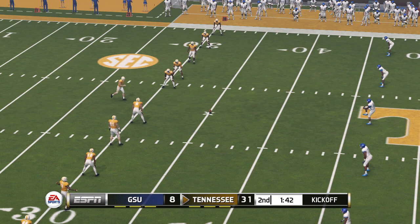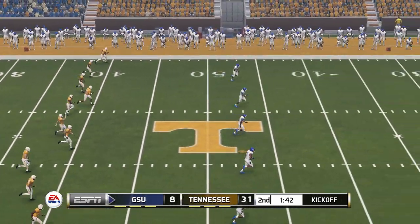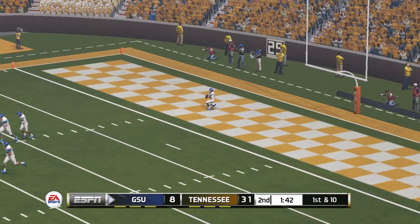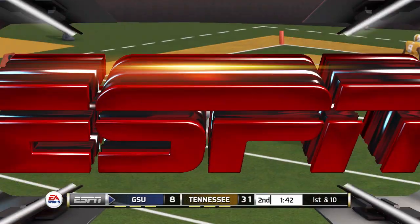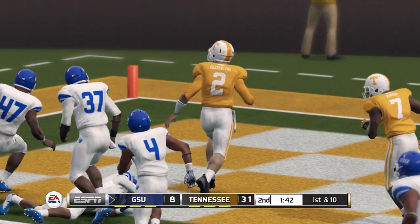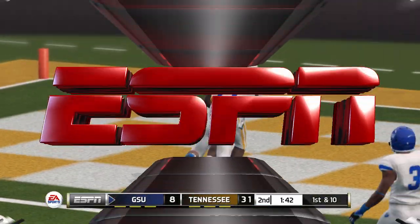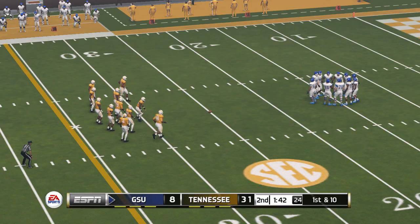DiMaglia gets set to kick this one away. And he got all of this one. Great kick. This one's going to be down in the end zone for a touchback. This is my kind of game. We're getting a chance to see so many touchdowns. I just wonder if this offense could continue the flow that we've seen from the previous three series.